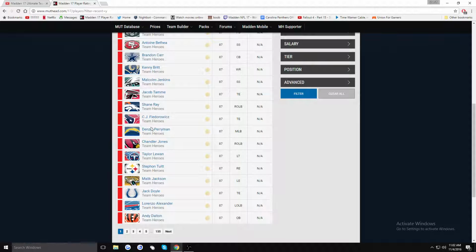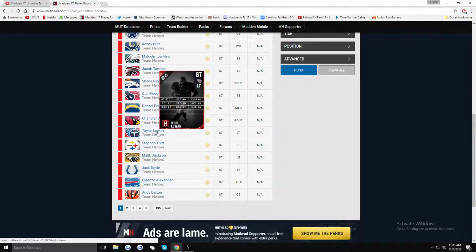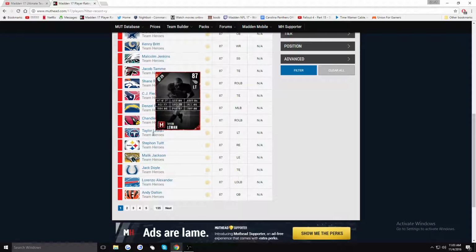This is your blitzing middle linebacker. Not really a fan of that, but it's not much you can do about that. Chandler Jones, this guy's a beast. He's got 90 block shed at right outside linebacker. 82 hit power is pretty good. 91 play rec is really good. 89 tackle, 82 speed. So he's on the slower side, but he definitely makes up for it with the block shed. And with the hit power is pretty good. And 91 pursuit's pretty good.